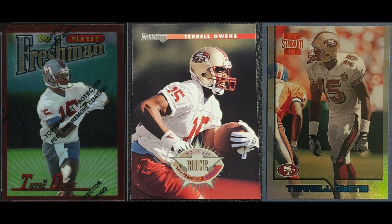Number 6 is Terrell Owens, who I was surprised only made 6 Pro Bowls, but he is third all-time in both receiving yards and receiving touchdowns, so he was obviously pretty good. Rookie cards are from 1996. He's got about 10, maybe 15 or so. That includes the Finest, the Donruss, and the Stadium Club.